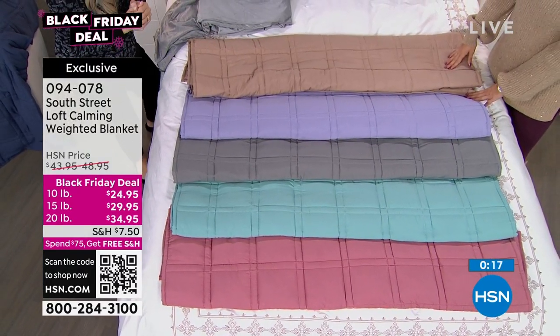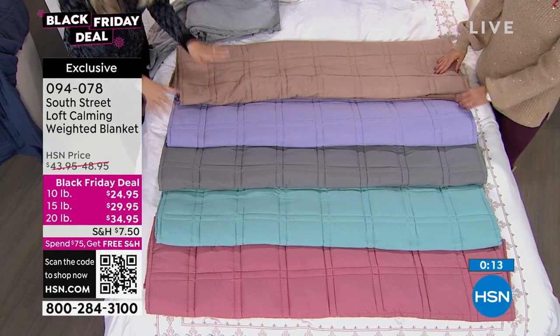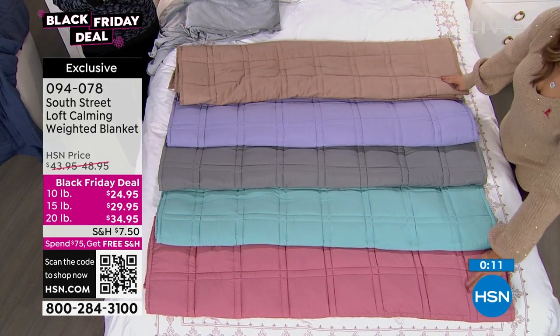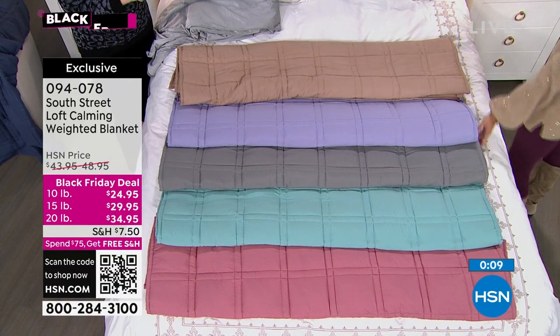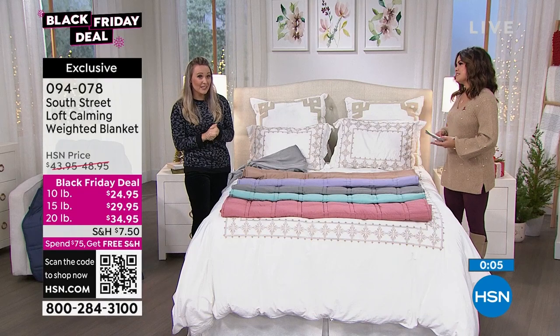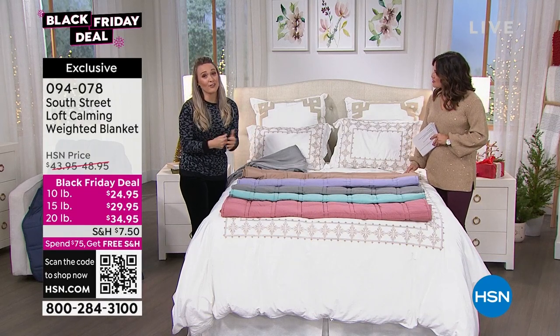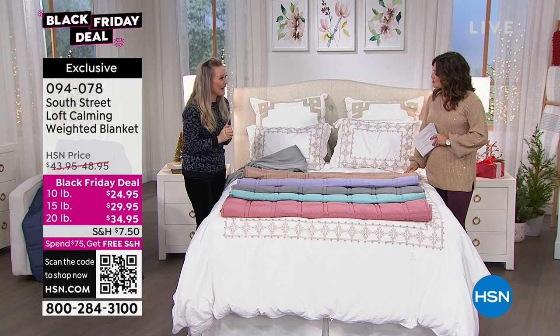Maybe they need to squeeze in a cat nap in the afternoon. Good point. This might help them fall asleep a little quicker. Or maybe there's a new parent in your life and they are waking up in the middle of the night quite often. This could be helpful. Or anyone who enjoys meditation, anyone who is going through something stressful in their life, this is a very thoughtful gift. So keep everyone in mind that's on your list.